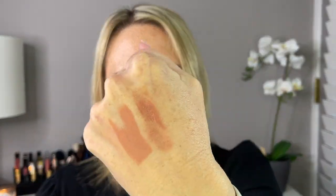The other thing I got was a Hourglass blush stick. Now, I have never tried this formula. This is shade Loyal. And here is the packaging, and then there's the shade. So I think that those two will work really well together. I am really excited to try this formula.